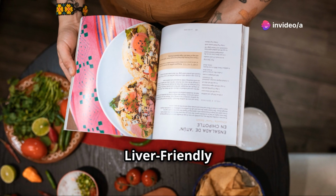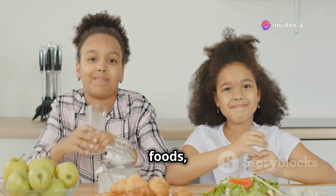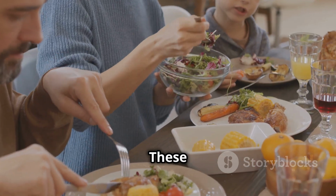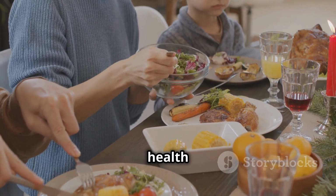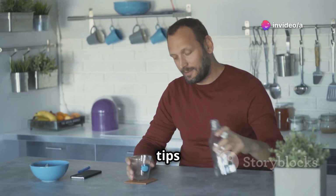Section 8. Liver-friendly eating habits. In addition to incorporating specific foods, adopting healthy eating habits can further support your liver. These habits not only help in maintaining liver health, but also contribute to overall well-being. Here are some tips to follow.